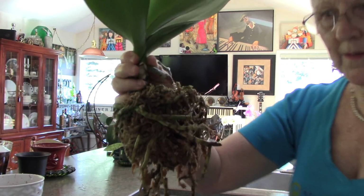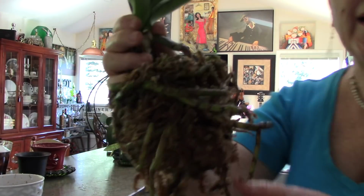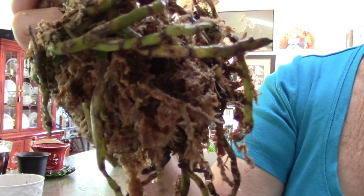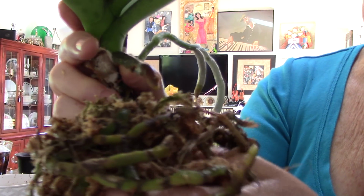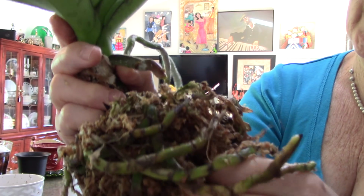Yeah. Okay, a little bit over. There we go. That's better. Okay, so it's packed in there. And we're going to take all this out, very carefully. I did soak it. It will help me from breaking any roots.